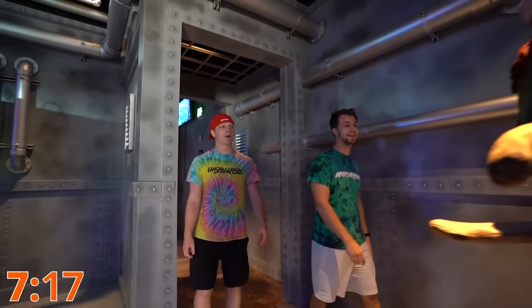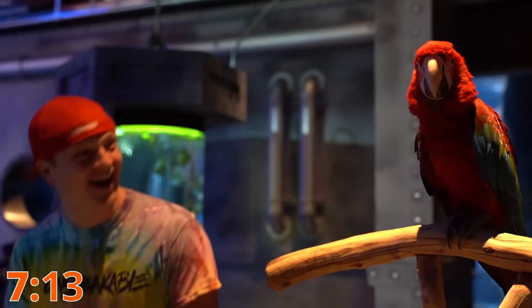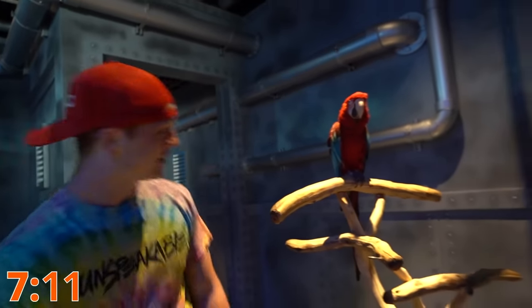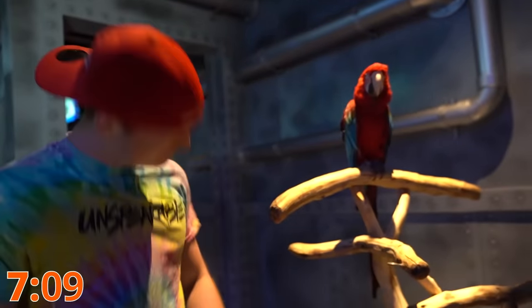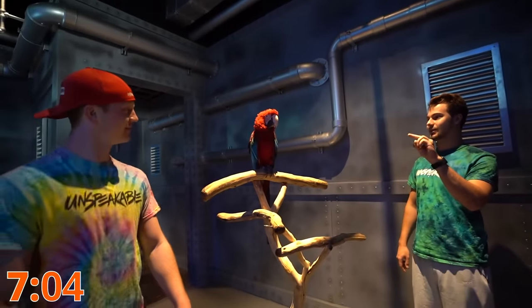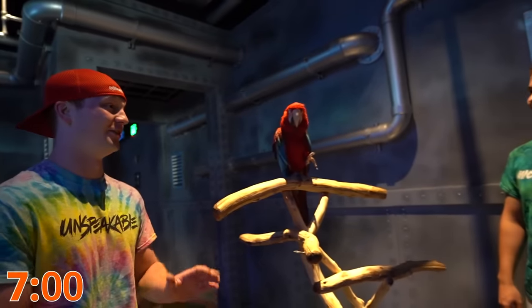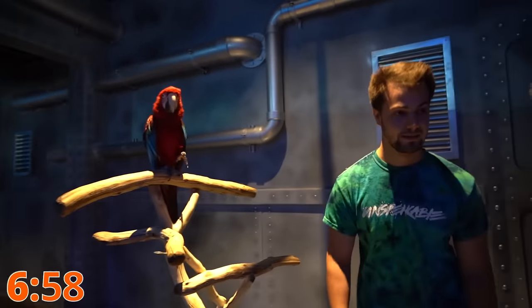Yo, is that a macaw? What's up, buddy? Wait, I heard these things could dance. A little bit. Come on, give me something more. He's just looking at me like I'm stupid. He's like, what are you doing, bro? Hey, he's waving to us. All right, dude, we're gonna find a hiding spot.